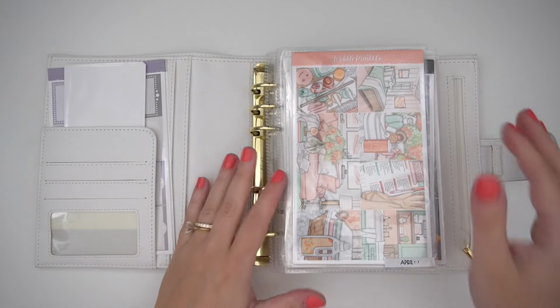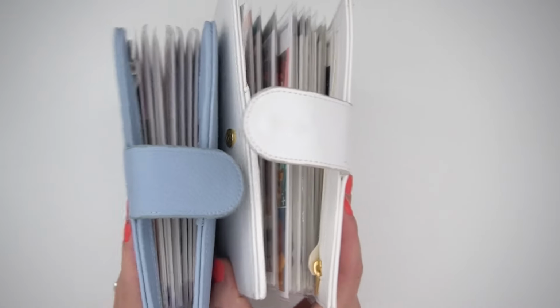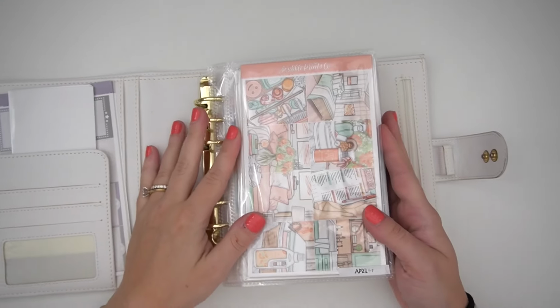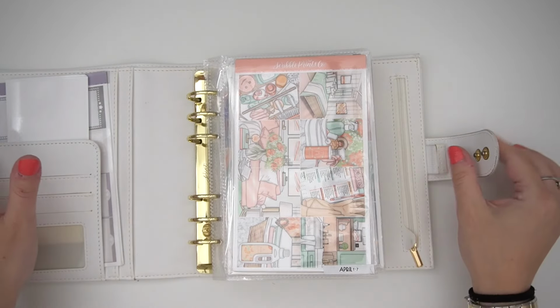I am coming at you with my April kit lineup, which for some reason, but also it's my birthday month, is so dang thick. Let me show you May, for starters, of what May looks like currently versus April. April is busted, but it is my birthday month, so I do tend to go a little bit extra crazy. Awesome.